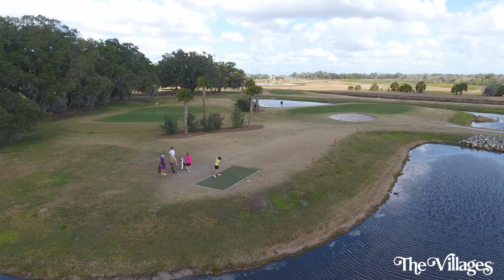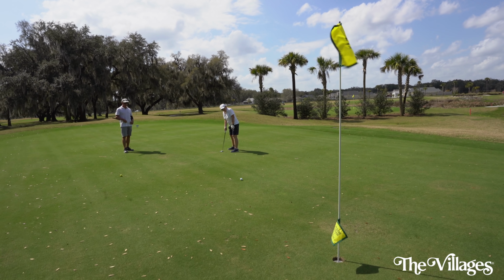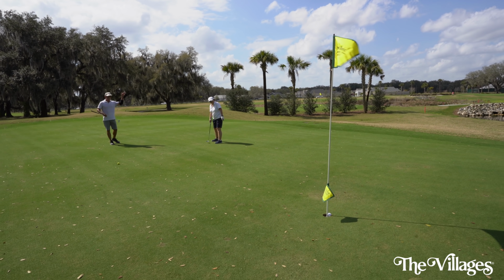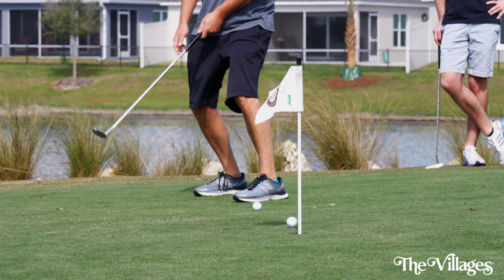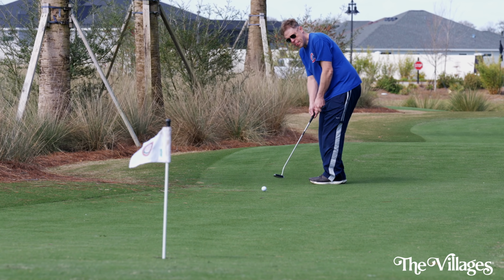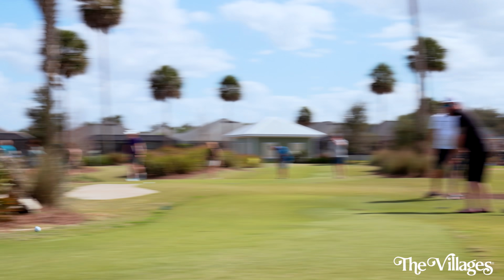And the pitch and putt and the putting courses don't take long to play. It seems very social when you're out on those courses, right? Right. I think they fit perfectly into the lifestyle element that we're trying to introduce more and more throughout the Villages.